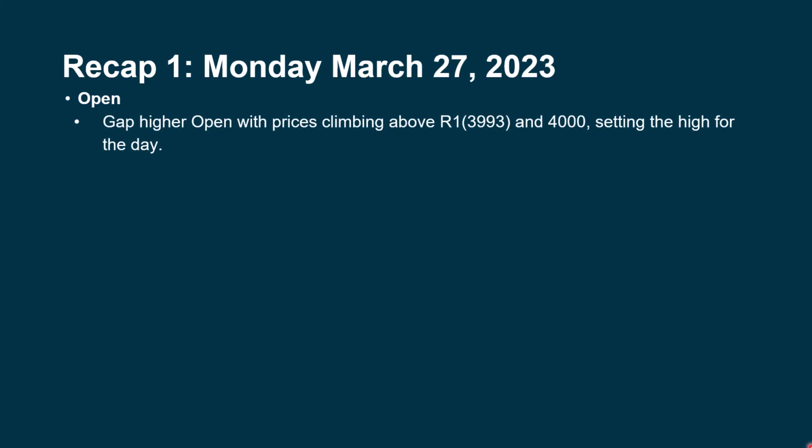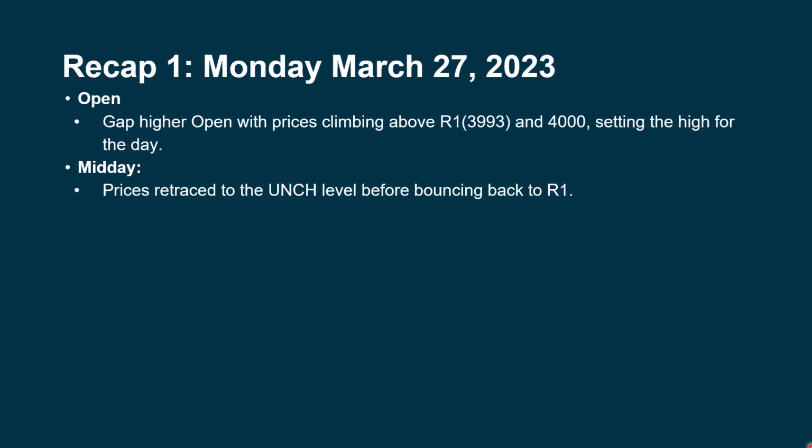All right, let's go back and talk about what happened. We did have a gap higher open. We didn't really have any negative banking news over the weekend. Prices initially climbed above R1 at $39.93, and we got above 4,000. Unfortunately, that set the high for the day. As the day went on, we retraced all the way down to the unchanged level. That's that built-in support level on an up day.